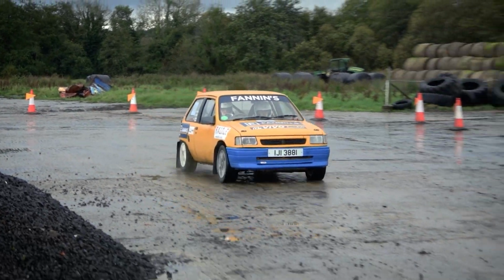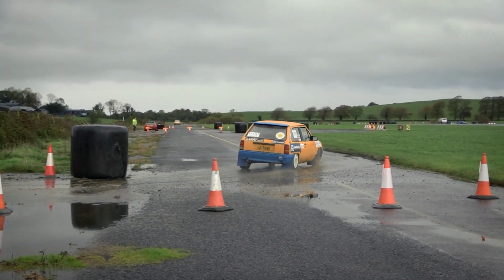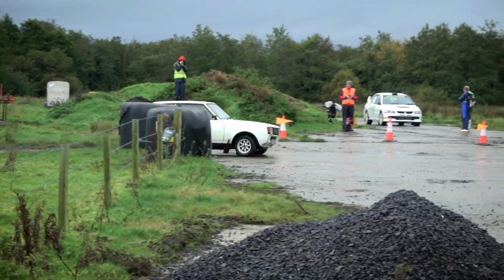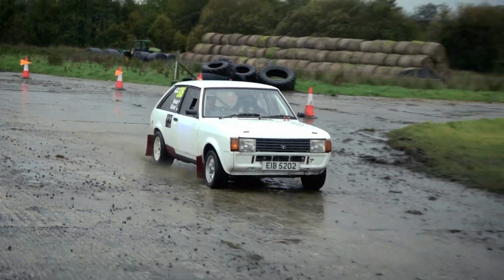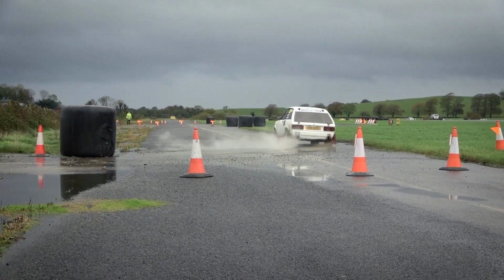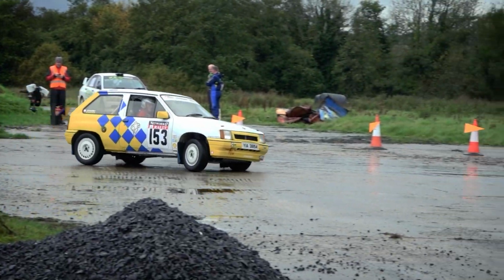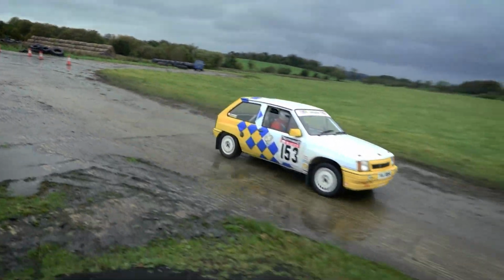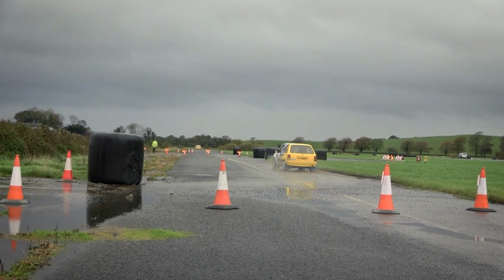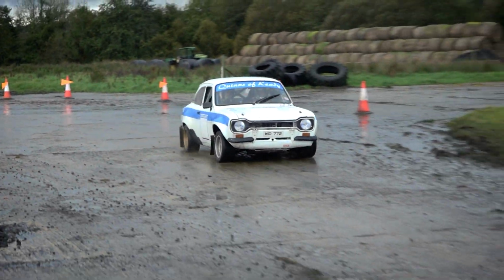On to Class 4, and it's clocker man William Fannin in his Nova who leads the way. Lawson Wade's Talbot Sunbeam is 13.9 seconds back from Fannin in second. It's the other Class 4 Nova of Danny Reid in third. And Paddy Quinn's Mark 1 Escort completes the top four in Class 4.